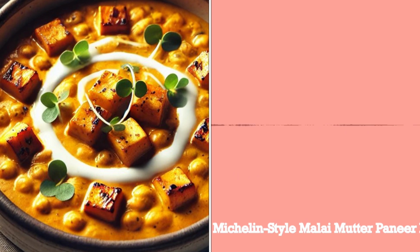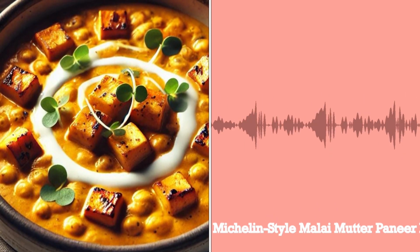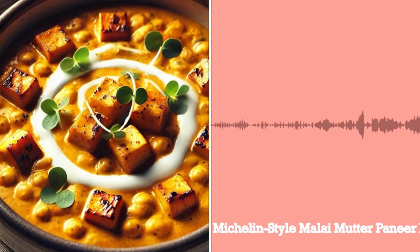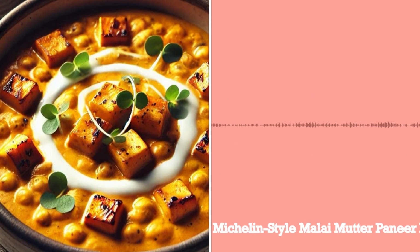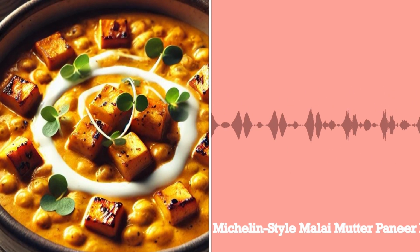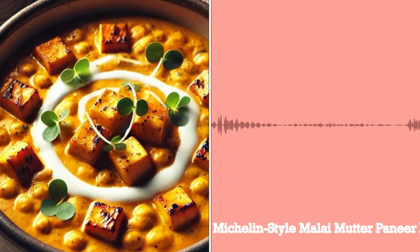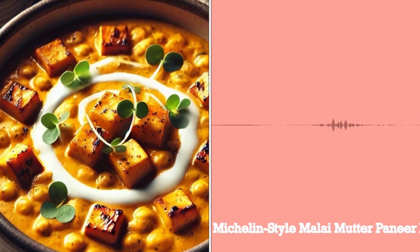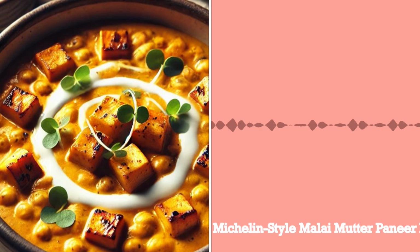Absolutely. So, as we wrap up this deep dive, let's leave our listeners with a final thought that encapsulates everything we've been talking about. I think it's this Malai Mutter Paneer in all its creamy, cheesy glory. It's more than just a dish. It's a story, a journey through time and tradition, and the boundless creativity of the human spirit.